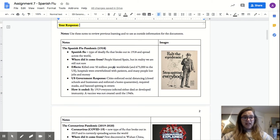Now, what effects did it have? It was like a flu, but more intense. Okay? It ended up killing over 50 million people worldwide and 675,000 people in the US alone. Okay? Hospitals were very overwhelmed with a lot of patients, because businesses closed just like they do now, right? A lot of people lost jobs and money.